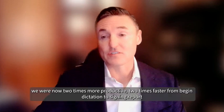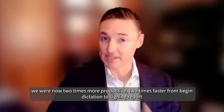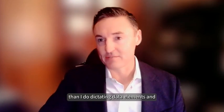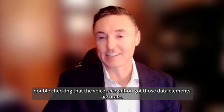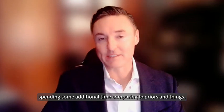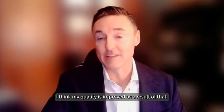Turning to the radiologists, we were now 2 times more productive, 2 times faster from beginning dictation to signing the report than we were in the previous workflow. And what that allowed us to do, and this was my experience, and it still continues to be today, is I spend a lot more time looking at images now than I do dictating data elements and double checking that the voice recognition got those data elements accurate. So I get a lot more satisfaction out of my ultrasound practice because I'm looking at images, really studying those, spending some additional time comparing to priors. I think my quality is improved as a result of that.